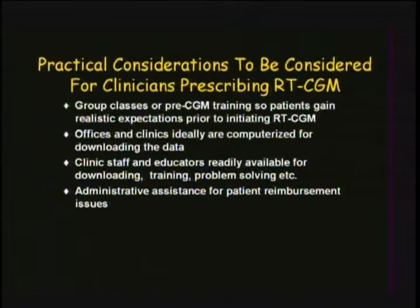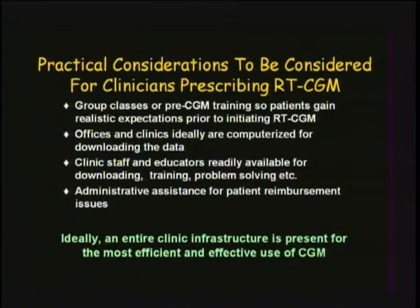Administrative assistant for patient reimbursement issues. Again, the amount of administrative burden for this type of therapy is huge, which is why many endocrinologists, if not most endocrinologists, don't want anything to do with this. So ideally, an entire clinic infrastructure is present for the most efficient and effective use of CGM, and I'm sort of giving you a half-empty glass view of this.